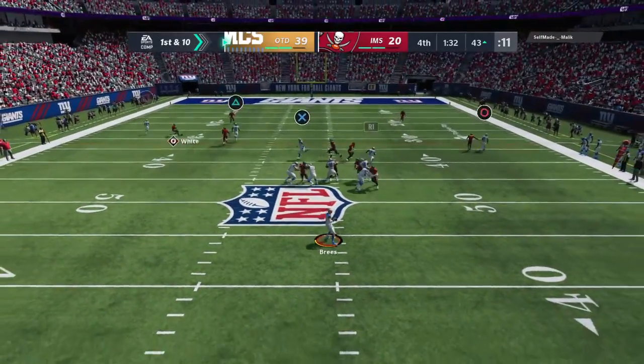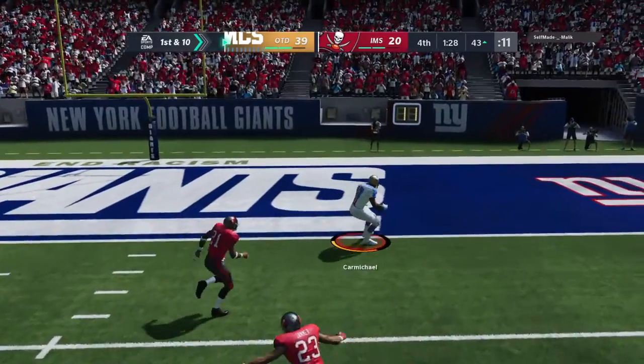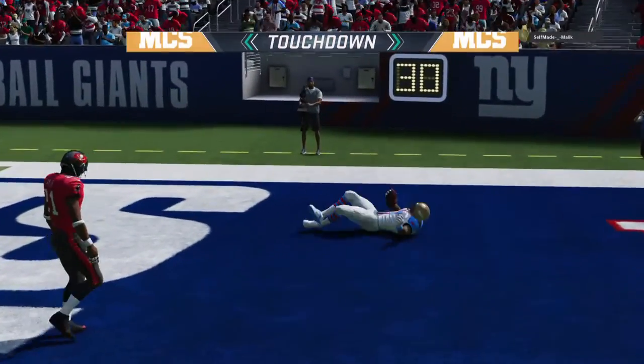They go back to the air here after the INT on the last drive. He's going to get a man. It's caught inside the 10. And they are good.